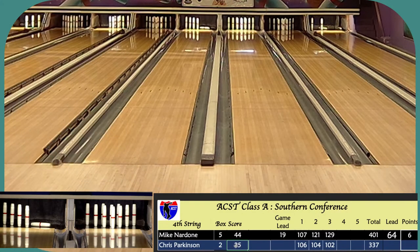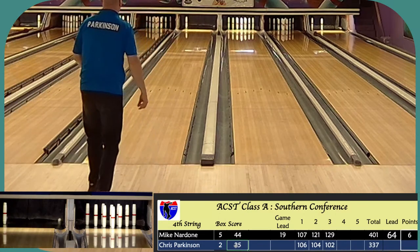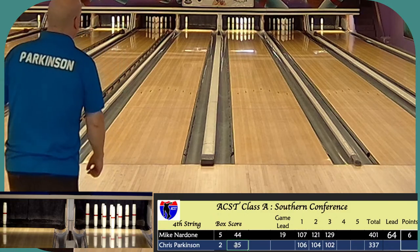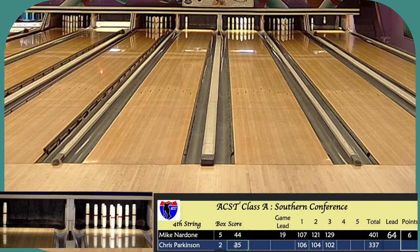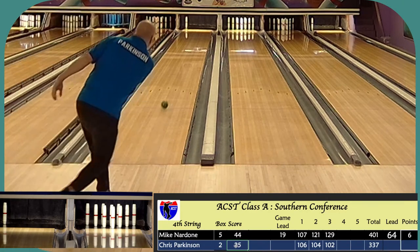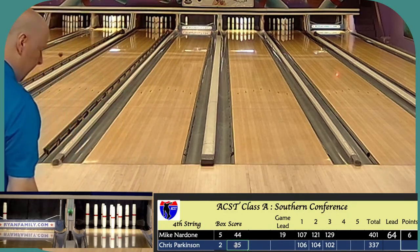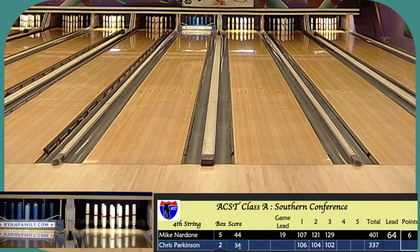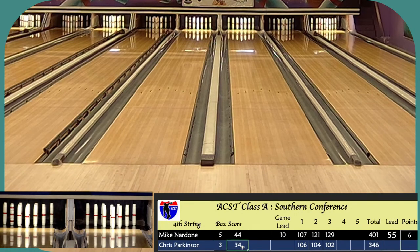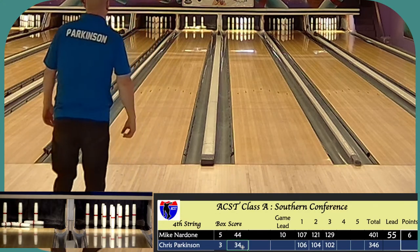All right, so four horsemen left now for Parkinson. One, two, four, seven. Wood May Factor. On the money. Boy, what I saw, the two and the four just to the right of the seven pin as they were going back fast into the curtain. But he's open, nine in the third, 34 through three. Nardone is six under his box, leaving the gate open. The water is warm, as he said.